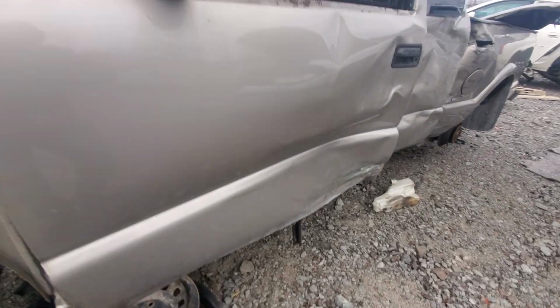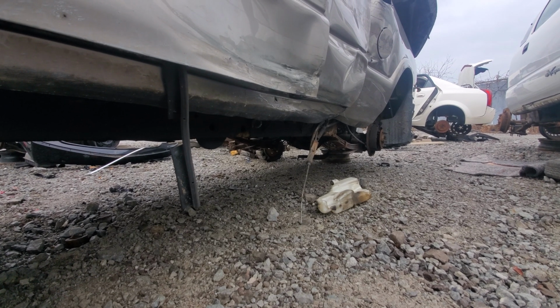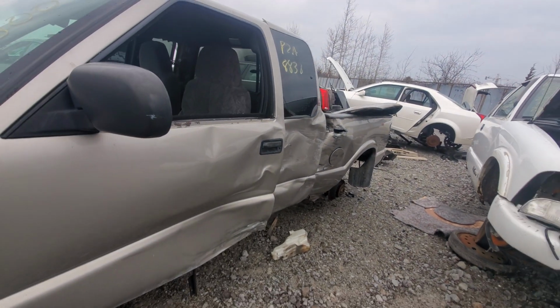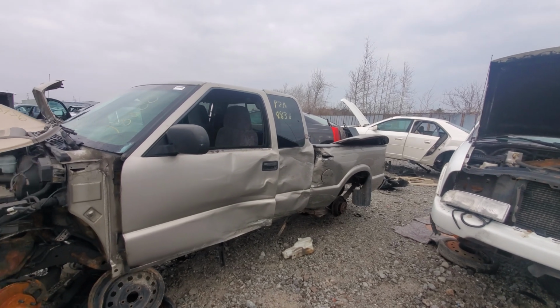Now, I wonder if the frame got bent too. It looks like the frame actually didn't get tweaked much. It looks like it was just cosmetic body, but this is a lot of cosmetic body damage. So, yeah. Damn Wolverines.